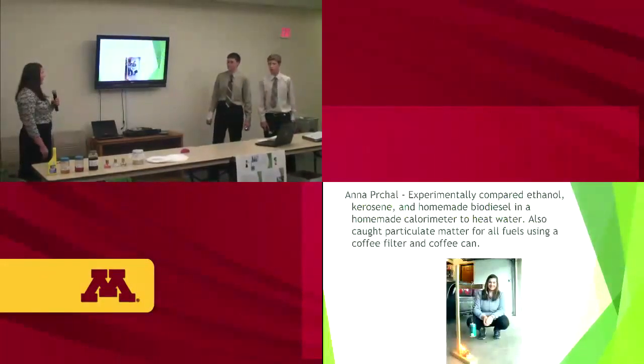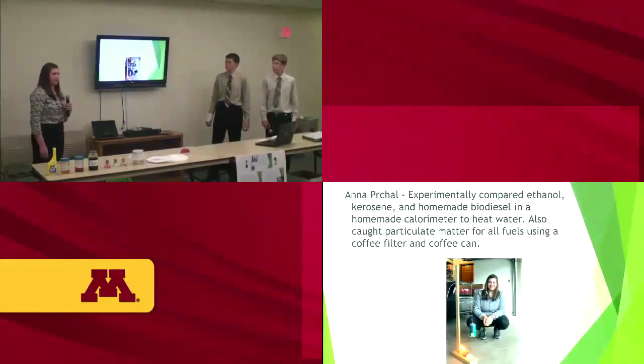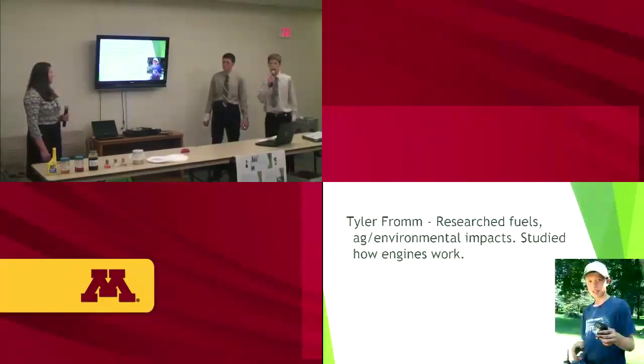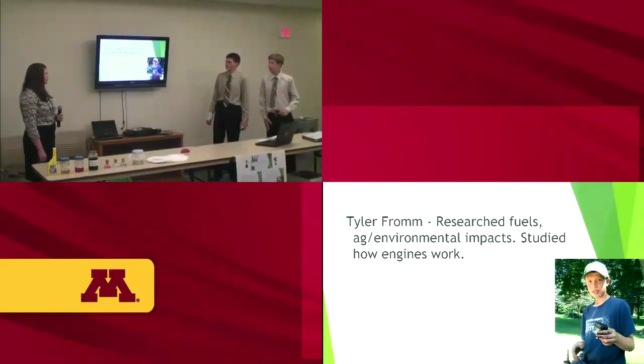I'm Anna Perkle, and I experimentally compared ethanol, kerosene, and homemade biodiesel in a homemade calorimeter to heat up water, and I also caught particulate matter using a coffee filter and coffee can capturing system. I'm Tyler Frum, and I researched fuels and researched the ag and environmental impacts, and I studied how the engines work, and I talked to professionals.